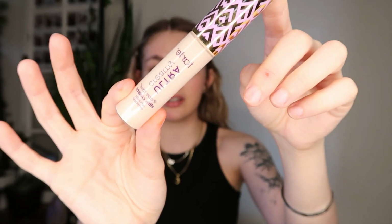So it's like a win-win. I really love using it. My next product is, we all love a good concealer. I actually just barely started using this in the beginning of this year, and I use the shade 12B Fair Beige. It's the Tarte Ultra Creamy Concealer. If you're looking for a very hydrating concealer, I say this one is the best one you're gonna find.